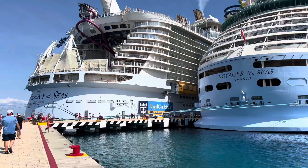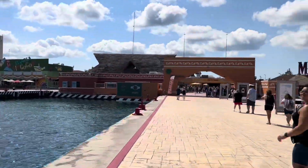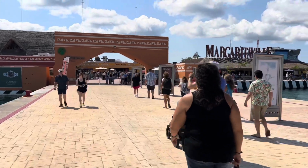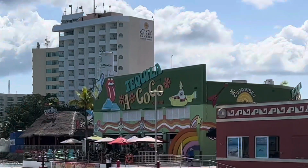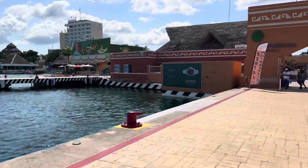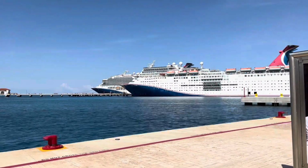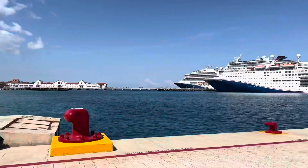So let's go. Well, there's the Harmony of the Seas next to the Voyager. And we're going to be heading over to the end of the pier for this ticket. There's Margaritaville, and there is Tequila a Go-Go. And we'll see how the excursion is. Oh, it looks like there's other ships here too, over there on the other pier. Wow, the Paradise and the Valor.